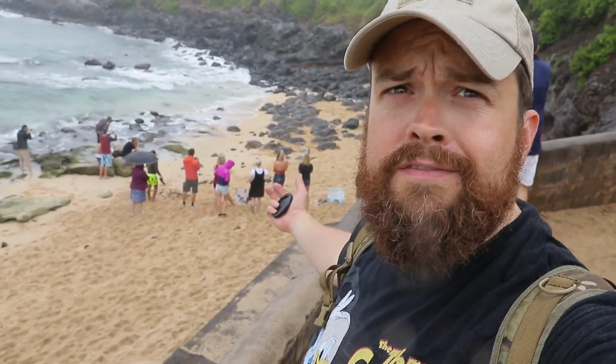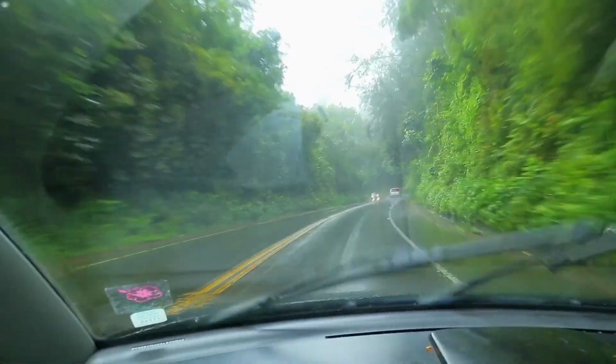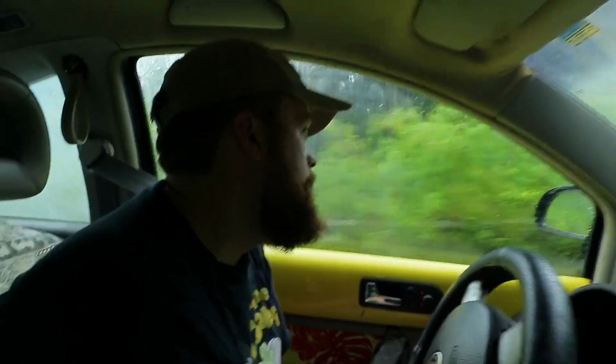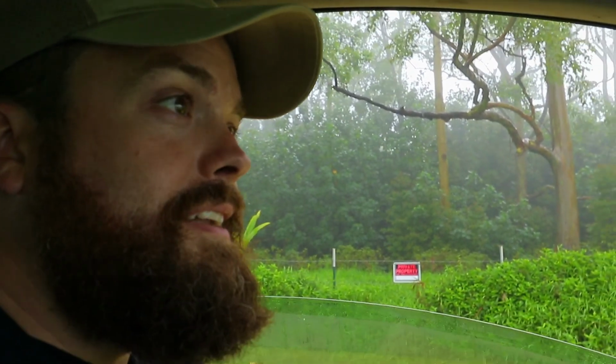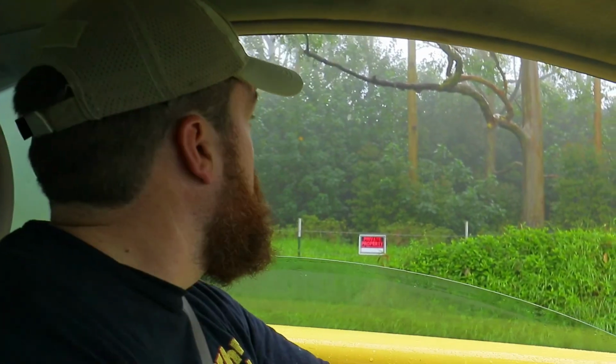It's hard to break ourselves away from such an awesome sight, but we gotta hit the road to Hana. This is rare eucalyptus, and the colors on the bark are pretty amazing. We stopped on the road to Haleakala. How do you say it? Haleakala. Really cool, colorful bark.